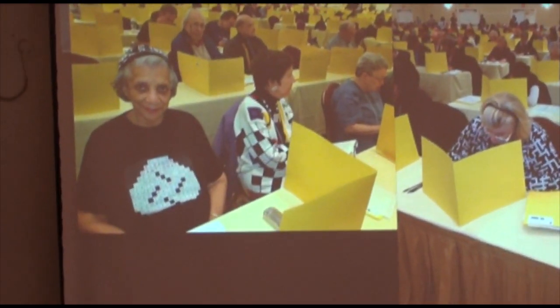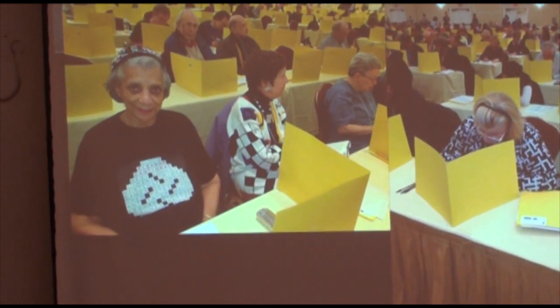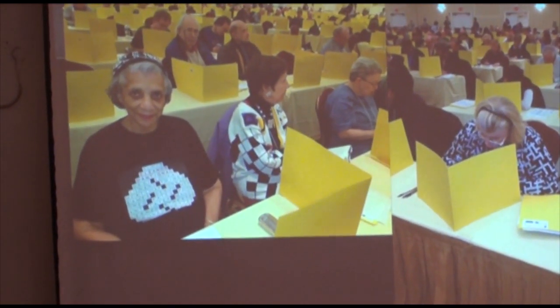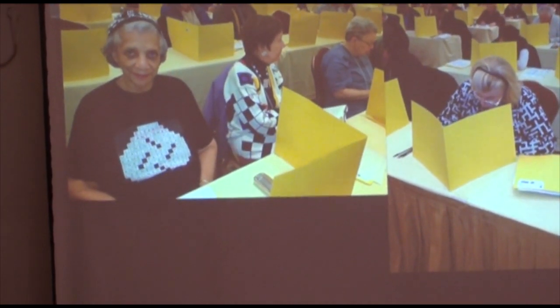These are some pictures of the American Crossword Puzzle Tournament. This happens every year in Brooklyn, New York. I get invited as one of the judges. One of the privileges I have earned in my life.